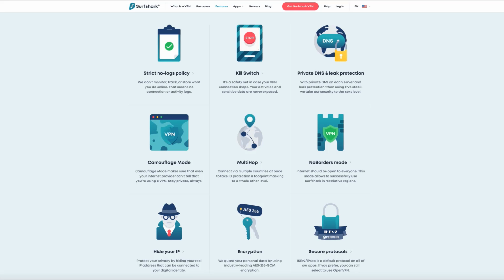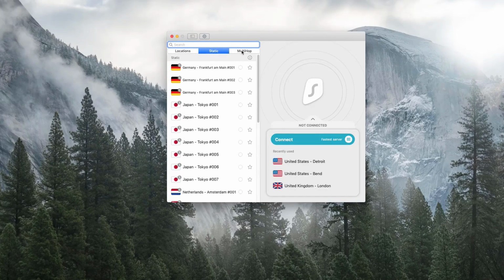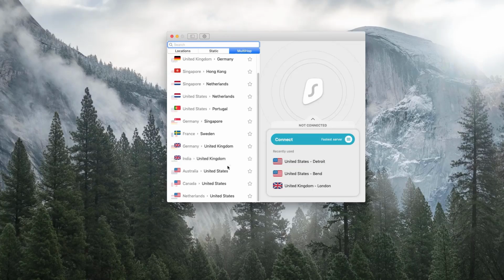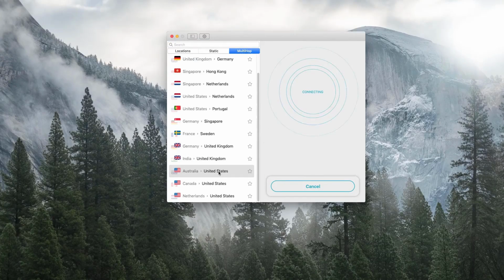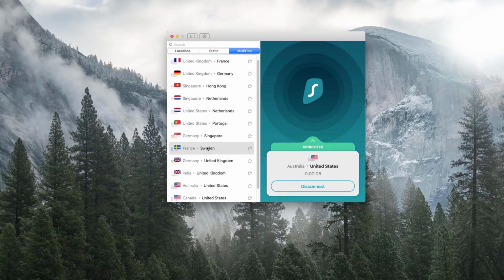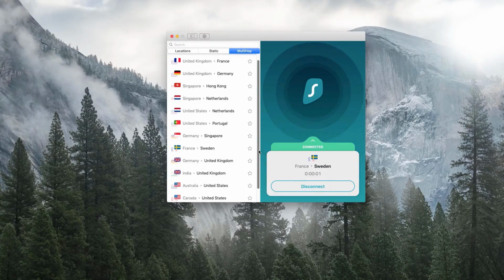Now, a security feature I was pleasantly surprised to see is multi-hop, which gives you the option of connecting to 2 VPN servers at once. The concept here is they're basically running your traffic through an extra layer of protection by adding another server. This is a powerful way to increase your online security and anonymity. And it's particularly useful for unblocking geo-restricted content, such as while watching Netflix, or for extra security while torrenting.